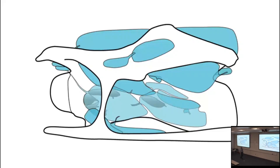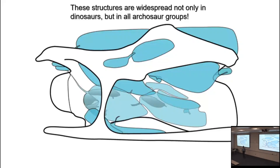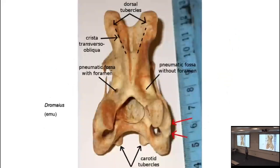Now, these fossae are present, especially on the neural arch, not just in Saurischians and pterosaurs, but they're widespread among Archosaurs. And so it might be that air sacs are present throughout many Archosaurs, but they only become big enough to invade the bone, where they need to take up that space, in Saurischians and in pterosaurs. And just to show you the sort of variability here, here is a single emu, so a single individual. On the right side, there's no pneumatic foramen, but there is this divot. That's where the air sac sat. If that's all we had, people might argue, well, look, they didn't have air sacs. In the same individual, on the left side, the air sac actually invades the bone. So it is variable even on one bone in one individual.